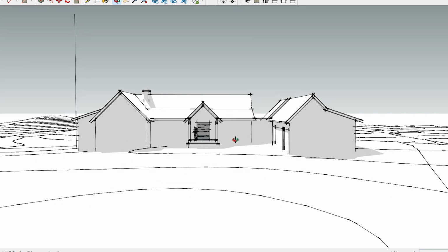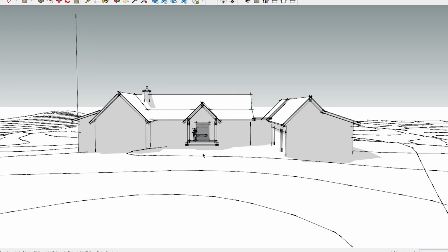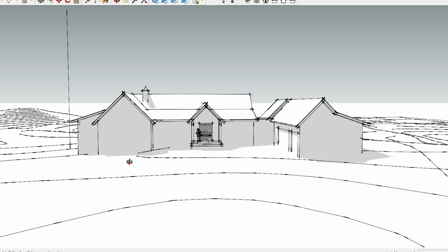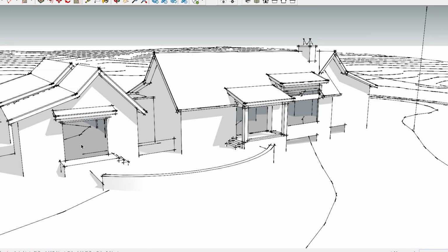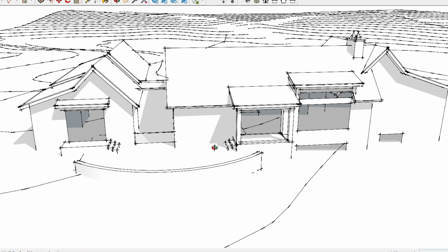But looking at traditional agrarian forms, 12-12 pitch with sheds, kind of a formal entry as we spin around the back. You can see we have these little covered porches that then would lead out to this entertaining area. All right, so let's look at study B, plan B here.